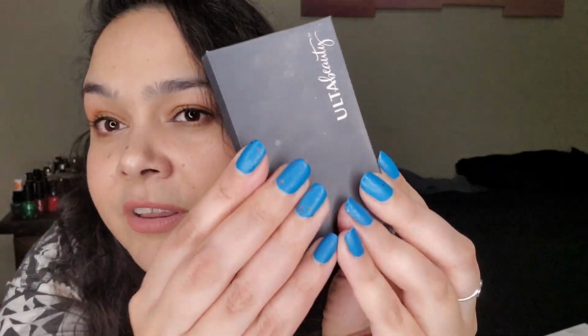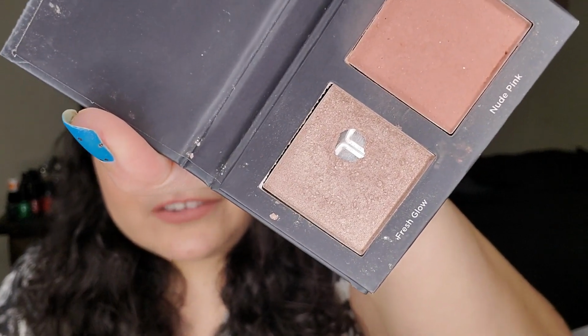I really love it. And it was from Ulta Beauty. It's just one of those samples that they throw in when they do gifts with purchases. So I don't know if you can actually find this in a full size, but I just wanted to quickly share that I did hit pan on this face palette as well. Anyway, back to this project.